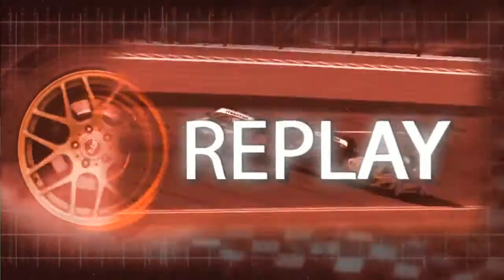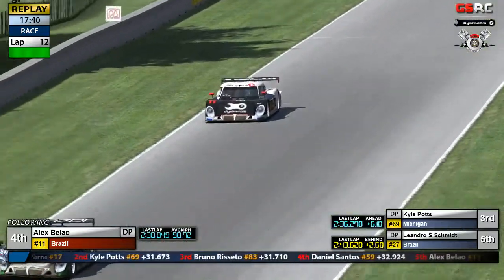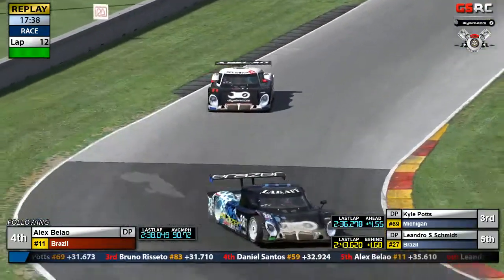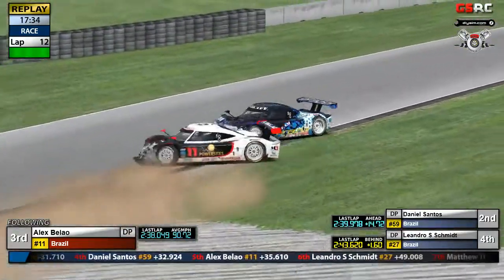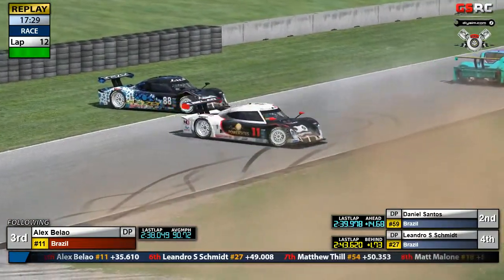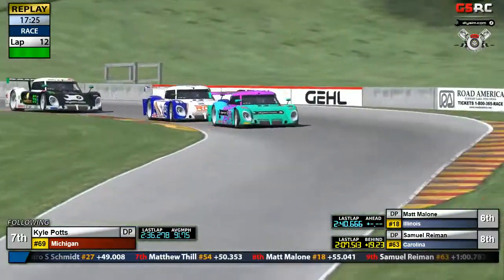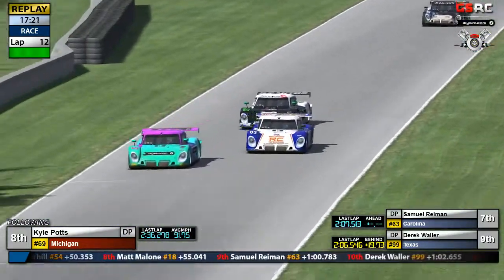Let's see if we can look at that replay. Coming into turn 8, we're looking at Palau now, just coming around the corner. He was a little unsighted by the car ahead of him, and it looks like he ran into, I can't tell, that's John LaBaff that he also clipped. Potts is out. Yeah, Potts left his car.